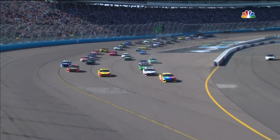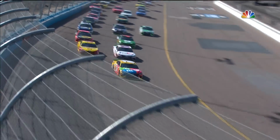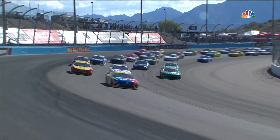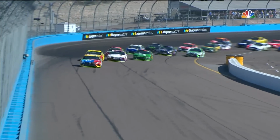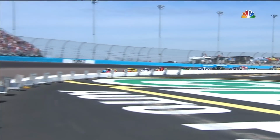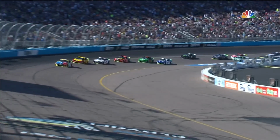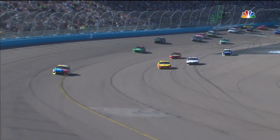The pole sitter, Kyle Busch, already cutting that apron, not wanting to give anybody an advantage down into turn 1. Way down on the apron, you see Kyle Larson in the 42, taking the short way around the racetrack. Denny Hamlin, third right now. Joey missed the corner just a little bit. Denny a little bit loose off of the final corner here to the flag stand.